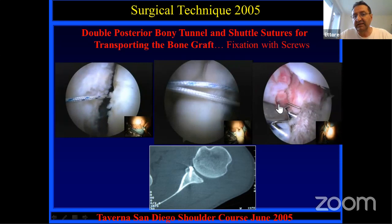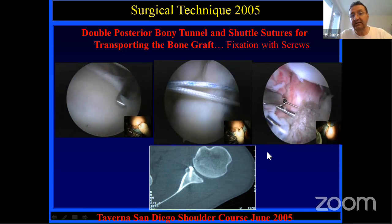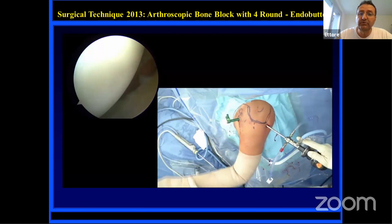But then, fixing from anterior with screws, most of my CT scans were like this. This guy went very well, but I was not satisfied with the direction of my screws. And if you look at the more recent way to do arthroscopic Latarjet, from the technique ideated by Lafosse, in many of these CT scans you see the screw position is basically the same. It's not very different. Since 2013, I was able to use the Round and the buttons.